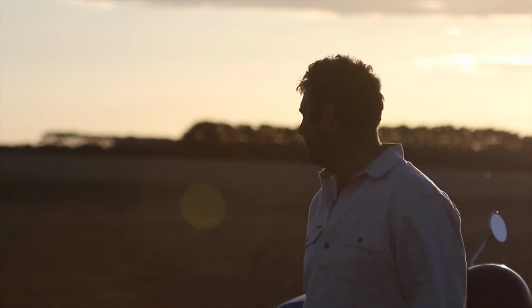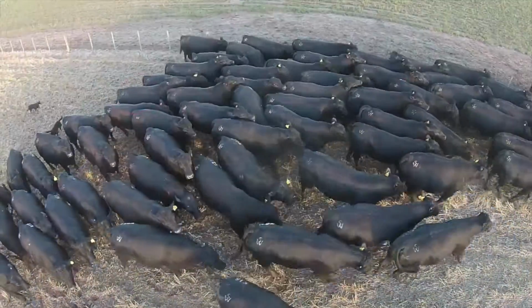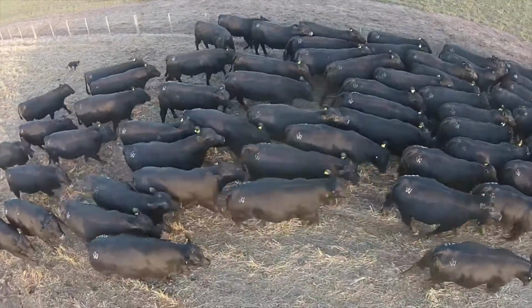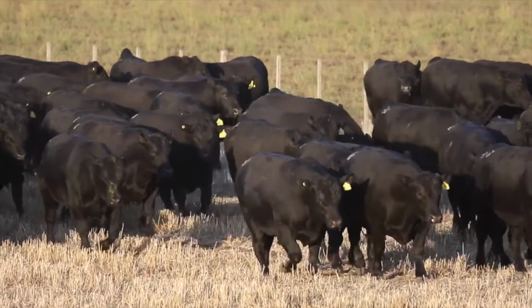Fellas, I've got to compliment you on a really strong lineup of bulls this year. Thanks, Ben. Yeah, we're really excited about what we've put together. There's consistent, high accuracy sire lines, and they're all a type. They're all structurally sound. So we're excited where our program's heading.